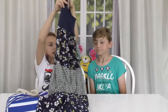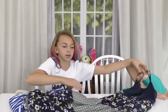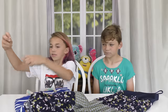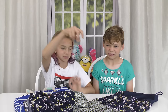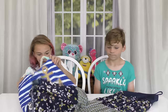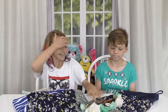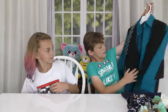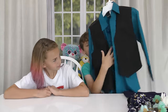Okay, so I have this cute little sundress. It's got little flowers on it. Well, no, Tyler, I'm not done. And then you have to wear this cute little necklace. It's like a little gem. I don't know if it's going to match. I pulled it out last minute. And then you have to wear this flower headband. So that's your outfit. Well, you have to wear this kind of tux thing.